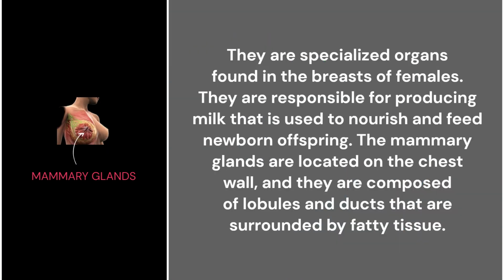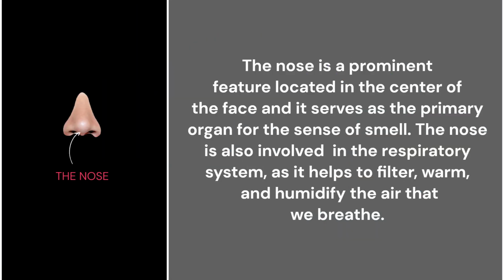37. The mammary glands. They are specialized organs found in the breasts of females. They are responsible for producing milk that is used to nourish and feed newborn offspring. The mammary glands are located on the chest wall and they are composed of lobules and ducts that are surrounded by fatty tissue.